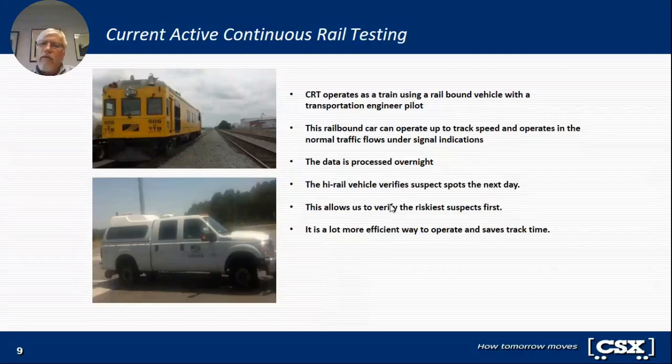people review the data and compare it to the data that we collected the last time and what we've already looked at and checked. And then they'll send a high rail vehicle, like the one on the lower part of that screen, to go out and look at all the suspect spots. They're not defects until somebody actually gets on the ground and looks at them, because there are a lot of cases where ultrasonics give you a false echo, and it really needs to be hand tested before you can consider it a defect.